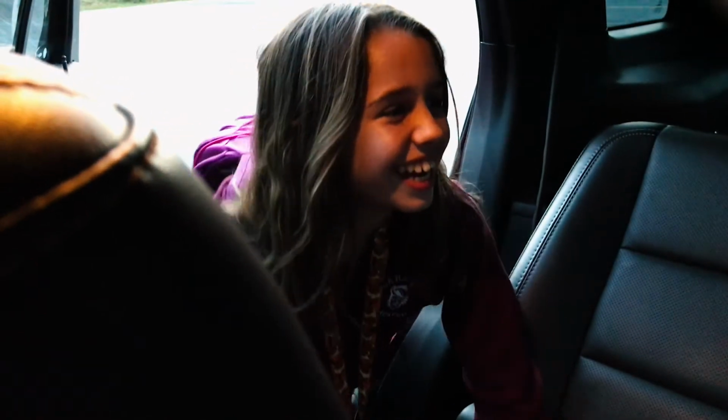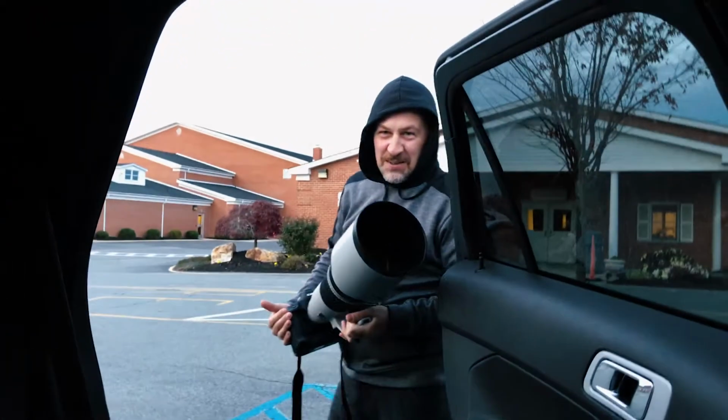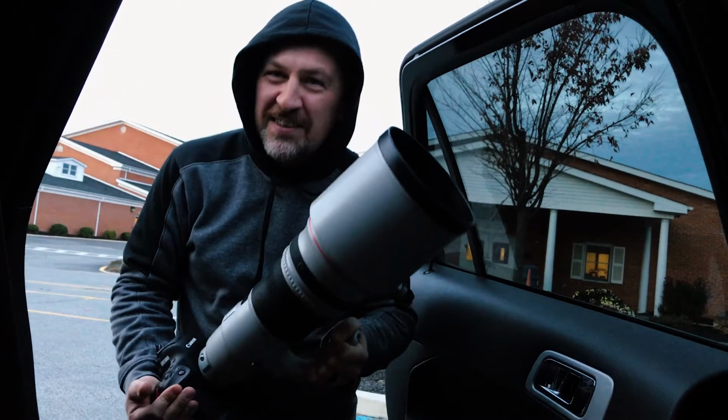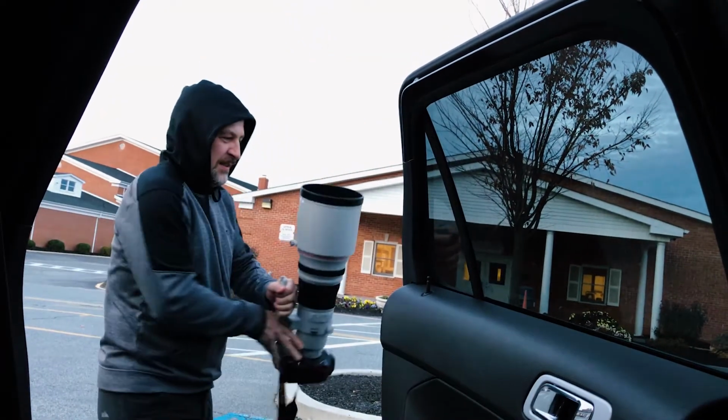Whoa! Pretty neat, huh? Come on, let's take your picture. Come outside, we'll take your picture with this pocket-sized camera. It's good for selfies, look.